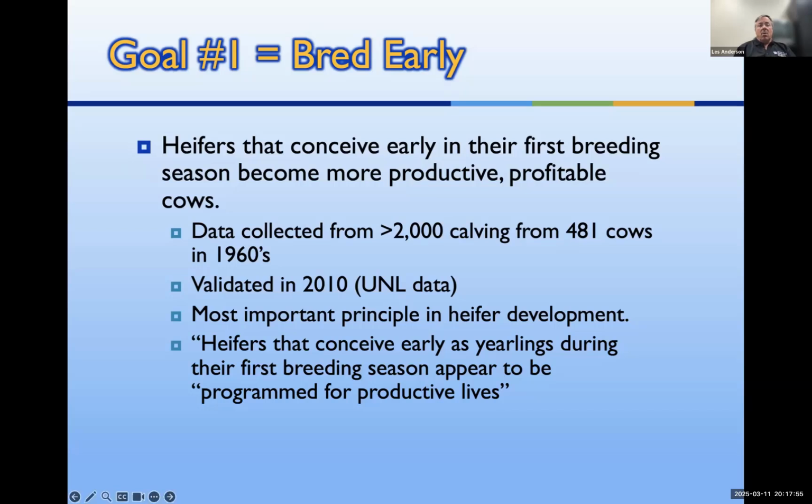Our number one goal in our heifer development program is to get these rascals bred as early as possible in the breeding season. Data from way back in the 60s, but then validated again from some data from Rick Funston out of Nebraska, demonstrates that the most important factor in heifer development is to get them bred early in their first calving season. As a matter of fact, in that original work, it was published in 1973, but it was data collected in the 60s.